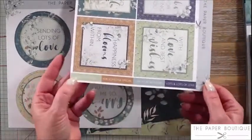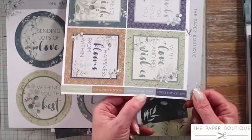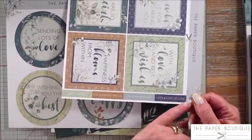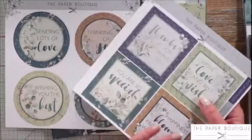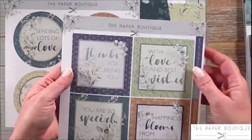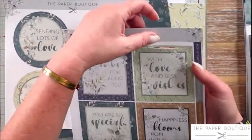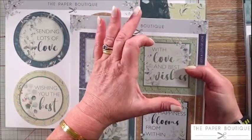You've also got extra sentiments along here. So you've got just for you, for someone special, on your birthday, lots and lots of love. And these are all colour coordinated as well. Now, when I say die cut toppers, what I mean is this is 300 GSM card that's been cut most of the way around, apart from a few little paper pips. And all you need to do is just pop those out.